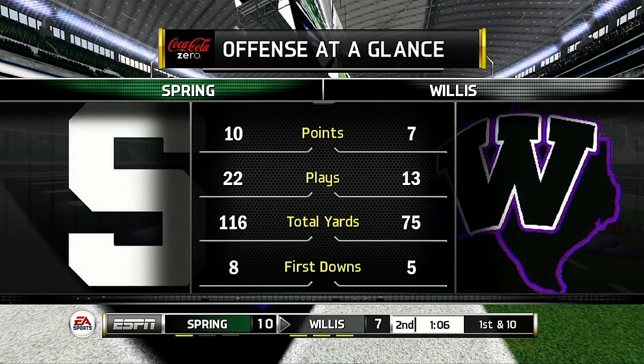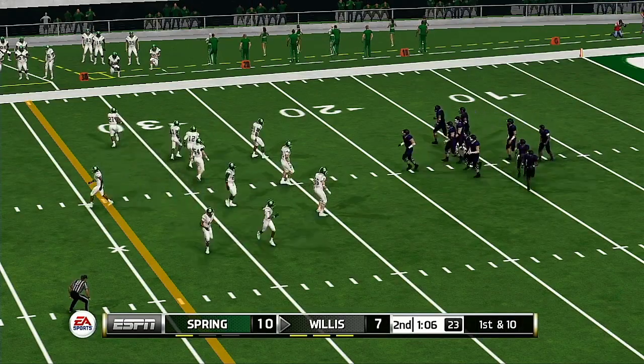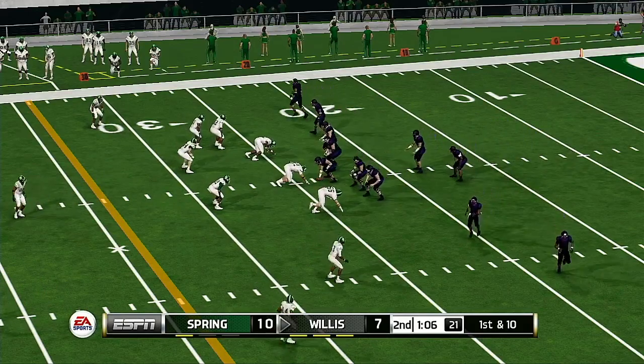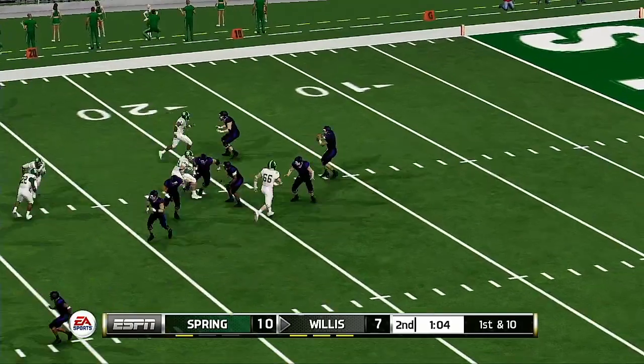Boy, this has been a fun game to watch, going back and forth and back and forth. It's almost like watching a tennis match here. Whoever has the ball last, my guess, will be the team that wins it. Momentum swings have been fairly even. And with so little separation, this game can be drastically changed on just one or two plays.